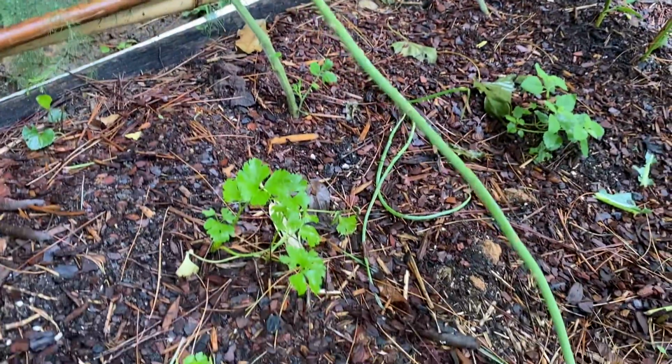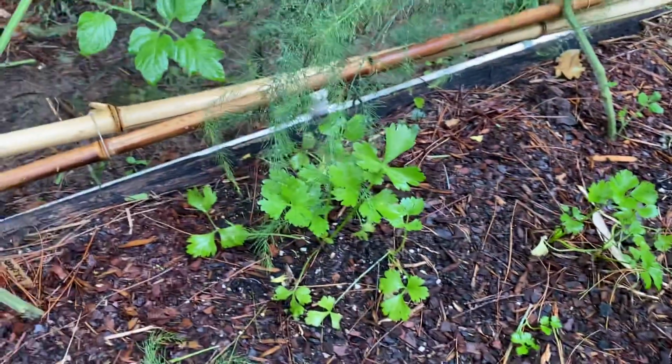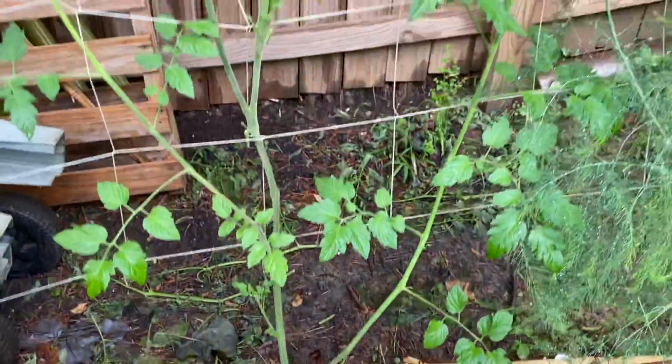Celery, and the celery kept getting dug up by squirrels. I don't know if they just wanted the dirt or whatever. They could tell it was recently disturbed and thought I'd buried something, which was a possibility. But anyway, same thing here.